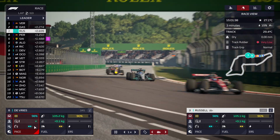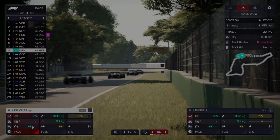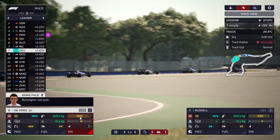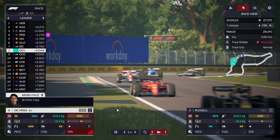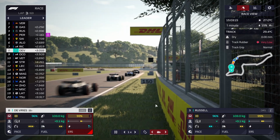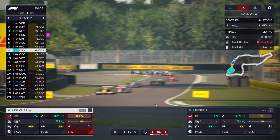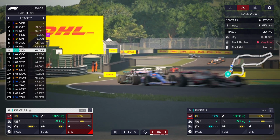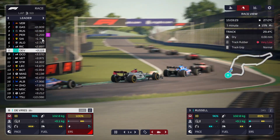It's never a bad strategy. Never. All right, DRS now open. So for Nick, again, going to work on some overtakes here. Just push. Don't have that many DRS zones around the track. Hopefully we can make some work, get around Ricciardo and hopefully Alonso, hopefully in one fell swoop here. Yeah, a bit of a gap forming in between Sainz and Alonso.